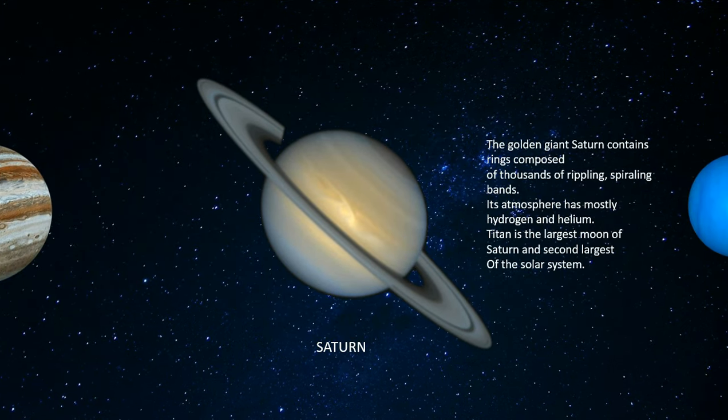Saturn. The golden giant Saturn contains rings composed of thousands of rippling, spiraling bands. Its atmosphere has mostly hydrogen and helium. Titan is the largest moon of Saturn and second largest of the solar system.